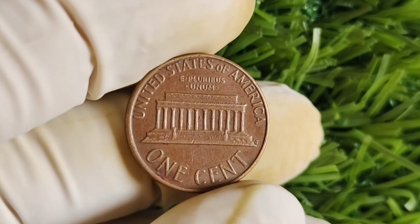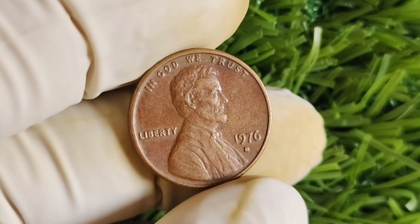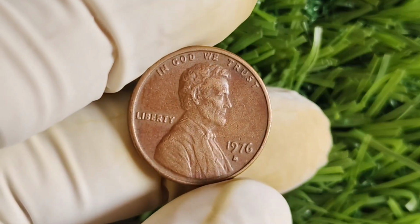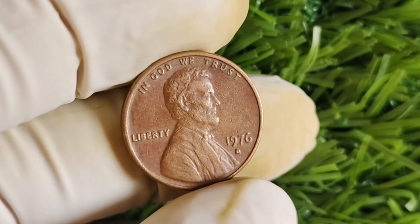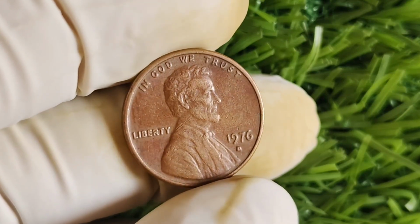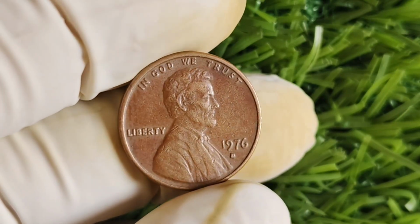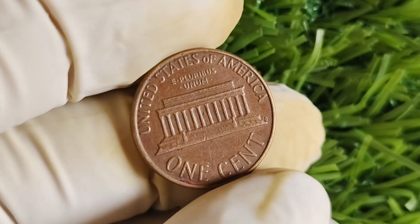But here's the kicker, there's a very rare and incredibly valuable variety of the 1976 D penny. This one has a major error that, in some cases, can skyrocket its value. What's the big deal with this penny? Well, the key error here is something called the double die obverse. This means that the die used to strike the coin was misaligned during production.